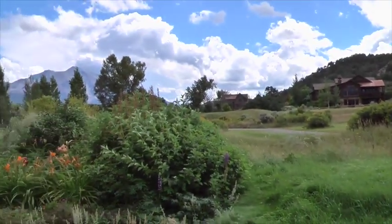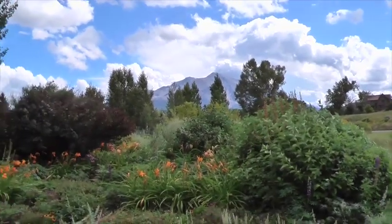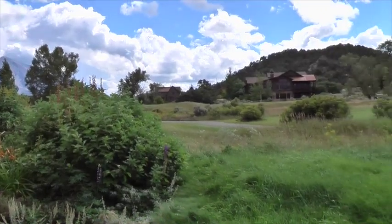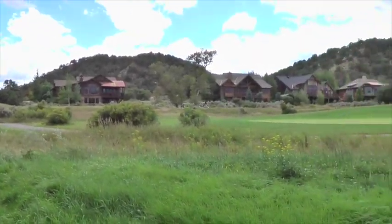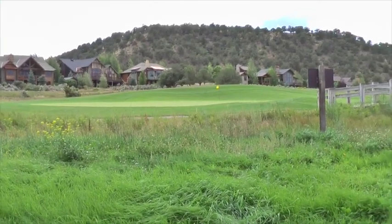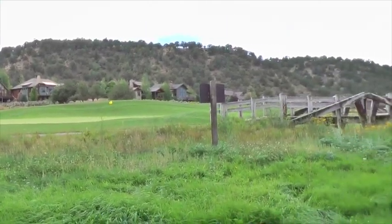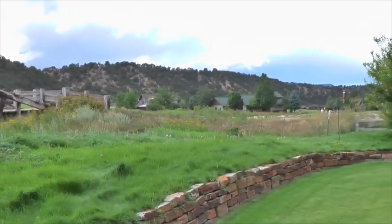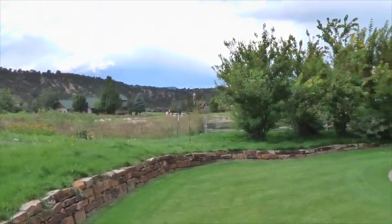This is the back of the house. It does, from the yard, has a nice view of Sopris. And then I believe you're on, I think it's hole number 3. It's par 3. Right off the green. And this is the back of the house.